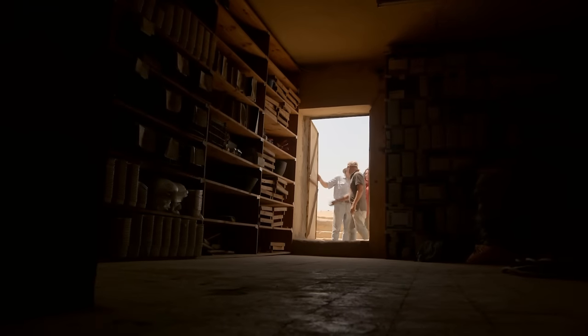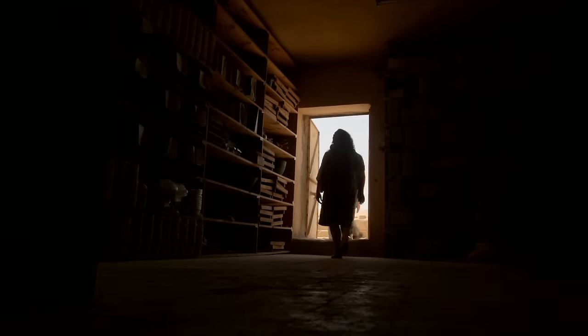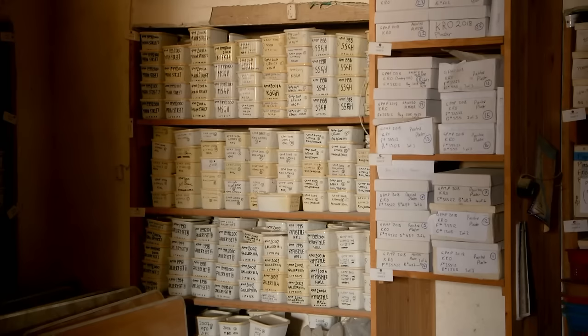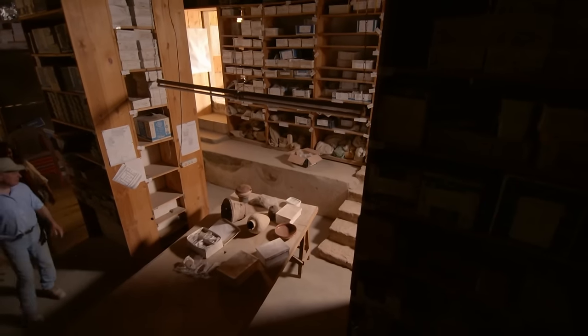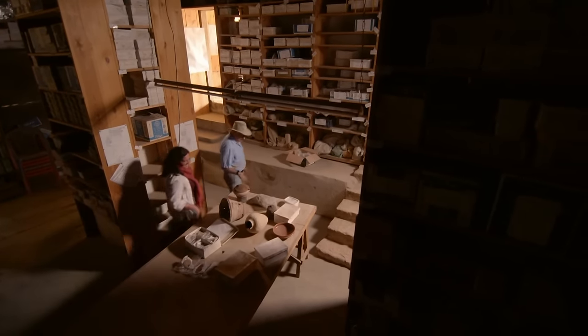So, welcome to our field lab, Bettany. Thank you so much for letting me in here. For the past 30 years, thousands of artifacts found at Giza have been brought here to be assessed and studied in the archaeologist's storeroom. You can see it's much bigger than you would think from outside.